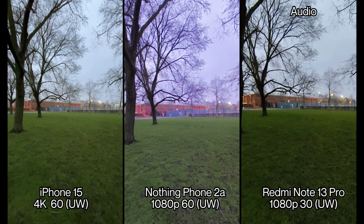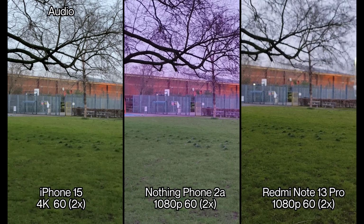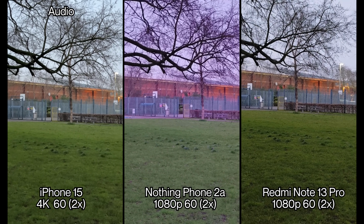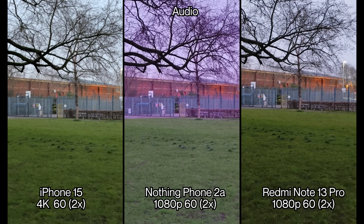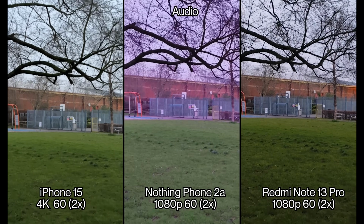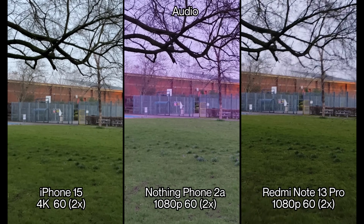Still in the 60 FPS video recorder mode on the Nothing Phone 2a, iPhone 15, and now the Xiaomi Redmi Note 13 Pro, just in a 2x mode. You see how they hold up. Steady walk.